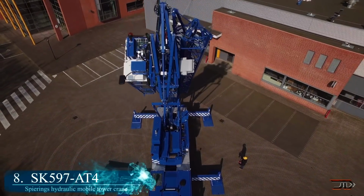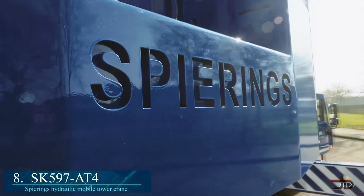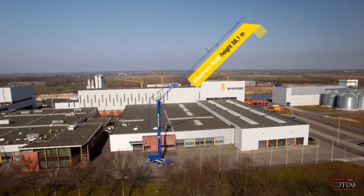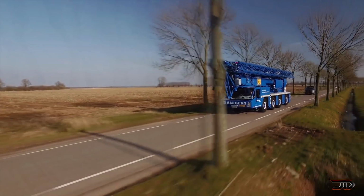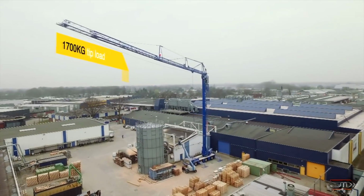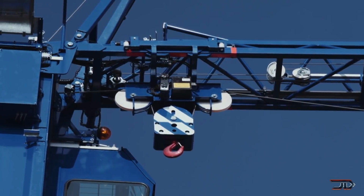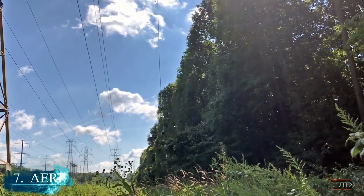At number 8, the SK597. The 4th generation hydraulic mobile tower crane is also one of the biggest of its kind in the world. It has a very high reach of over 80 feet with a 150-foot radius. The tower can lift up to 15,000 pounds or 7,000 kilograms to over 45 feet. Run by one operator, setup takes approximately 8 minutes through an automatic program. When standing, its stage 5 4-cylinder engine runs the hydraulics in a proportionally controlled manner. The same company also builds full hybrid models, which can actually go into complete electric mode for the night shifts or quiet work areas.